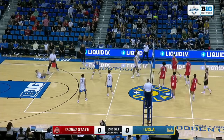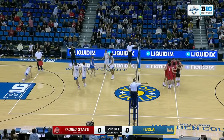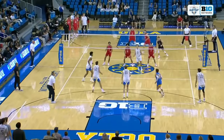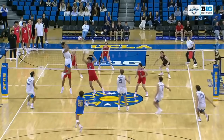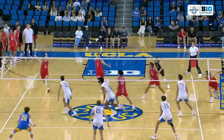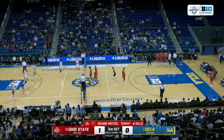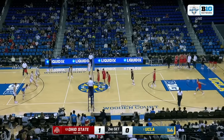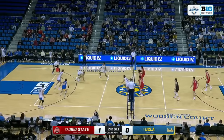Wetzel, who's been superb. That's going to be a net violation. Shane Wetzel, outstanding career, the 6'7" senior out of Florida, 3-time All-American. 400 kills last year, hit 285. They just showed on the replay that is an outstanding slowdown by the Buckeyes to be able to get that on an out-of-system play, showing up against the middle attack. That allows a transition opportunity.